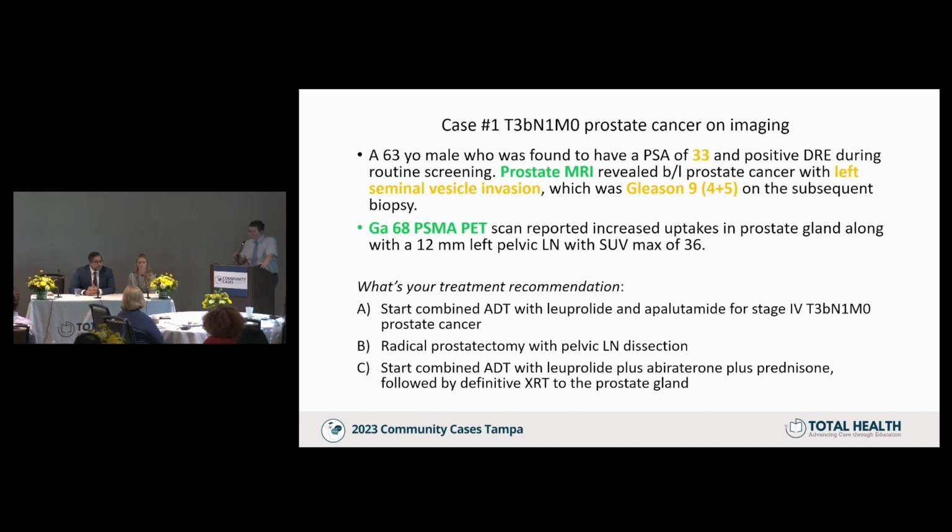Yeah, so very good discussion. Essentially I highlight here in orange the risk factors: the PSA value, the seminal vesicle invasion, the Gleason score. Any one of them would qualify him as high-risk disease. So he's metastatic on the PET, yet the lymph node is only 12 millimeters. If you used a conventional CT scan, he would probably be considered N0, M0 disease.